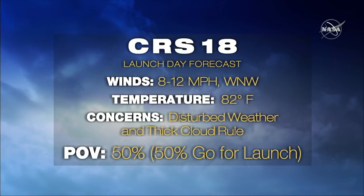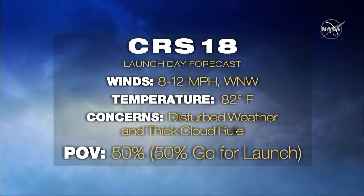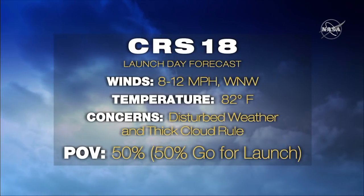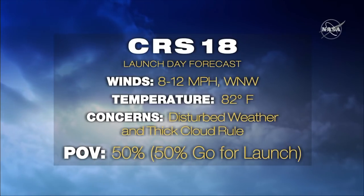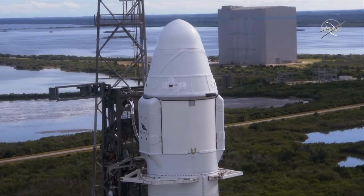Here's our overall forecast for you. The winds 8 to 12 miles per hour out of the west-northwest, temperature low 80s. Concerns are disturbed weather and thick cloud rule, but we are 50% go because of those lingering conditions around the pad. But as of right now, there's good news. We are go for launch in terms of the weather right now.